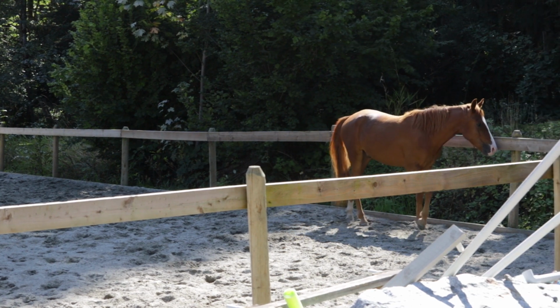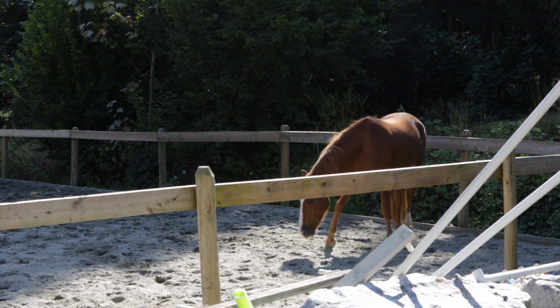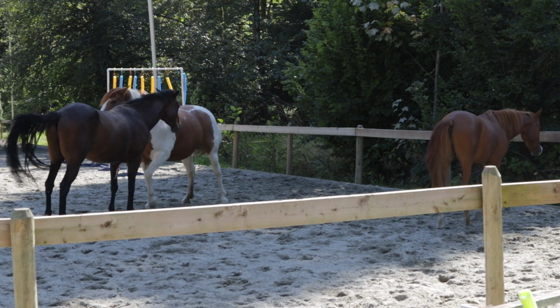So I'm sitting stationary here. A lot of people said they really enjoyed this viewpoint. Maybe it's less movement. I'm not sort of getting in the middle of the herd. They're doing their own thing.